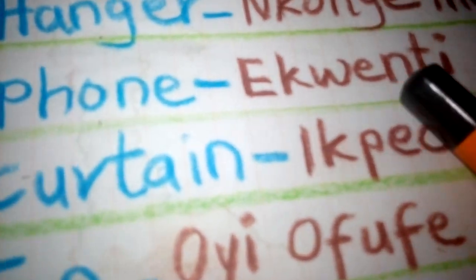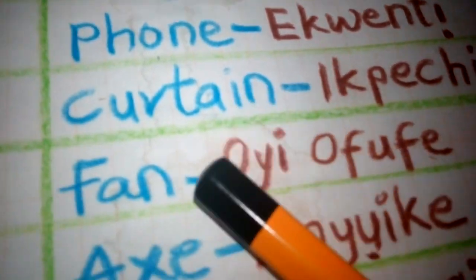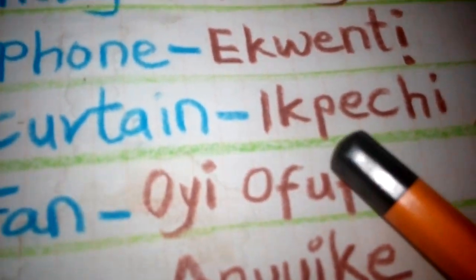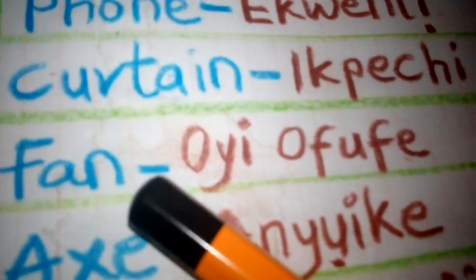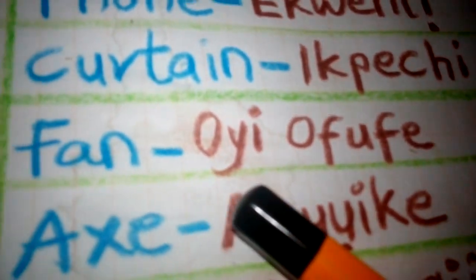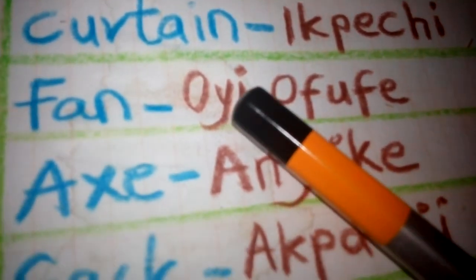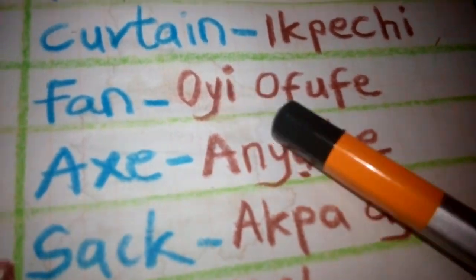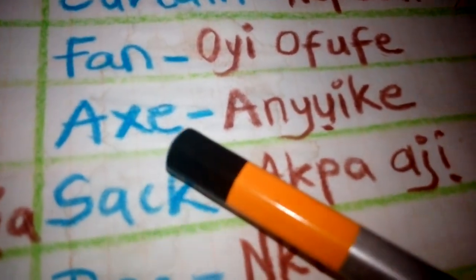Phone, ekwenti. Cotton, mbechi. Fan, oyi ofufe. Oyi is cold. Ofufe is blowing. Oyi ofufe. Fan.